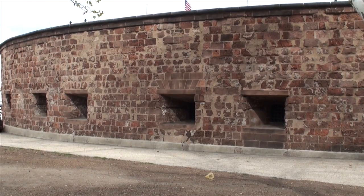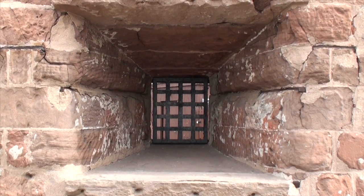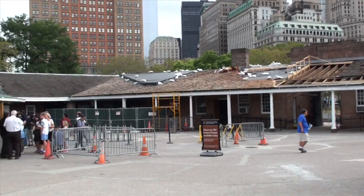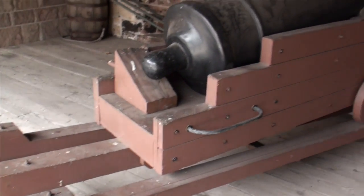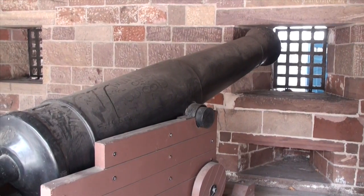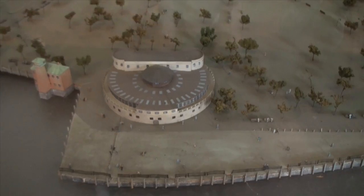Located at the southern tip of Manhattan Island, Castle Clinton is where New York City began back in 1812. Originally intended as a fortification to prevent a British invasion, the castle has transformed over the years into a welcoming entry point into the city for millions of immigrants and tourists. A small museum inside the castle shows you how this part of New York has changed over the years.